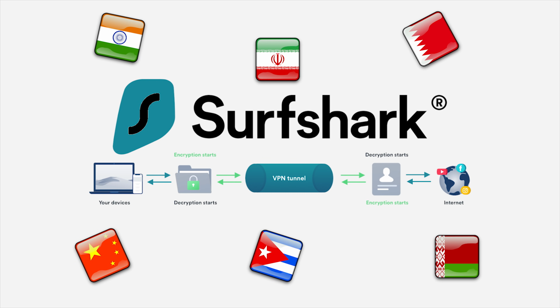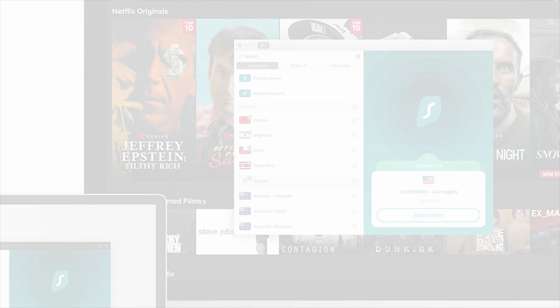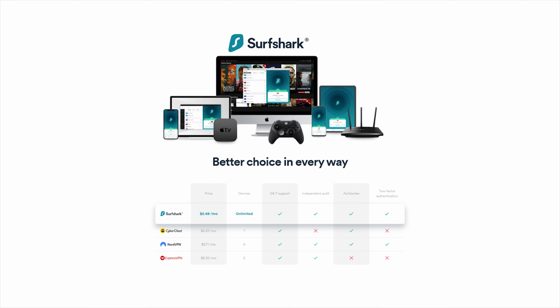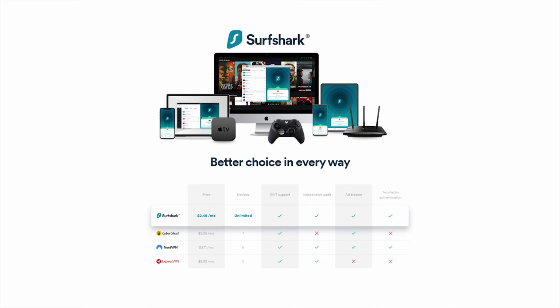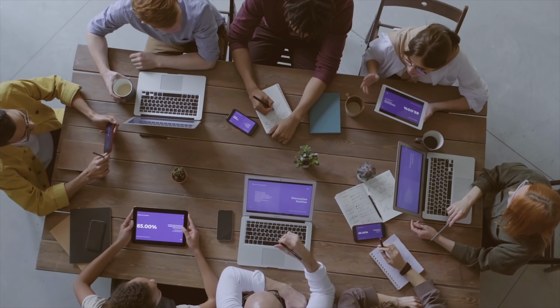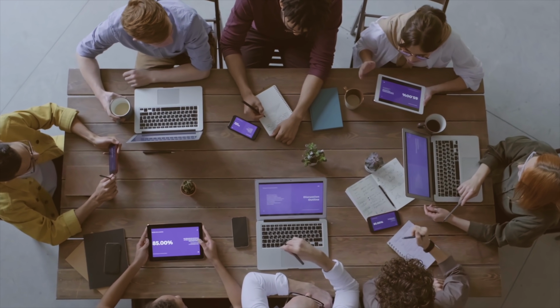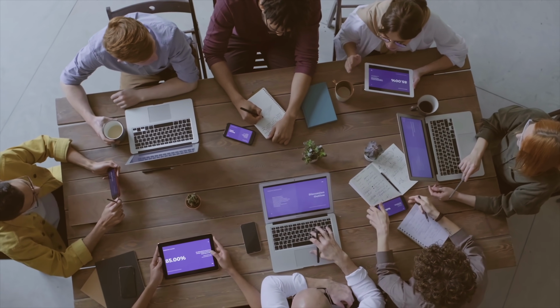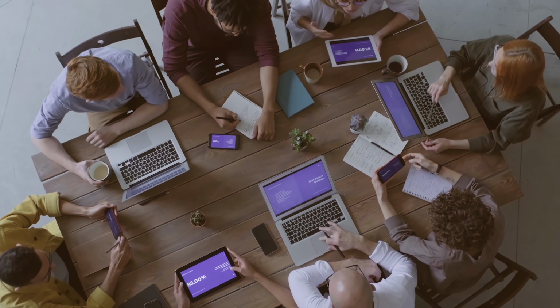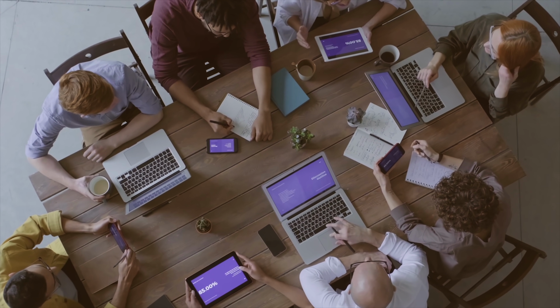And then one of my favorite features about Surfshark is that it gives you an unlimited number of device connections. And this is incredible because the average for most VPNs is about 5 to 7. And Surfshark continues to be the only VPN offering this right now. So what this means is that you, your family, and even your friends, or really anyone you want to share your account with, can all be using Surfshark at the same time on as many devices as you like.